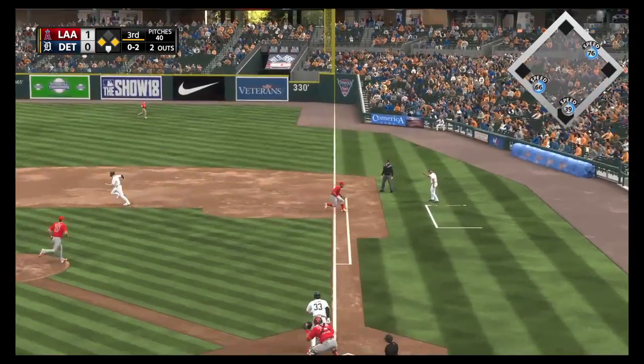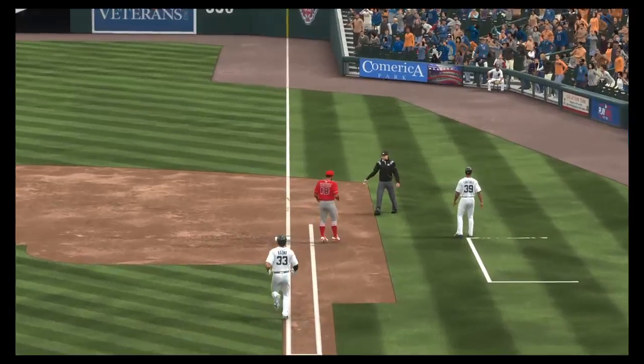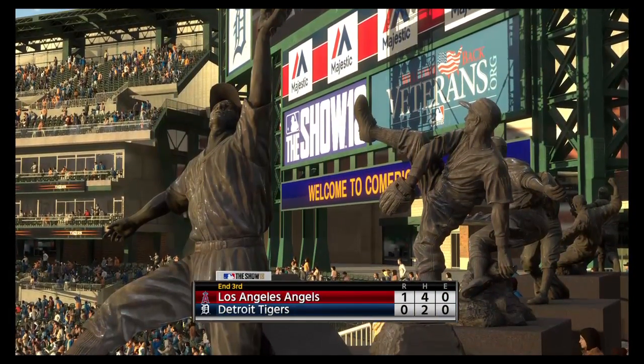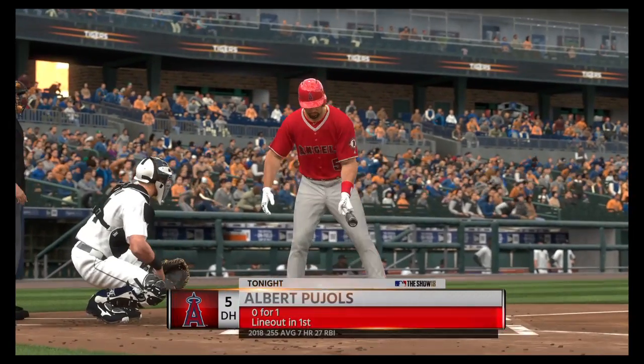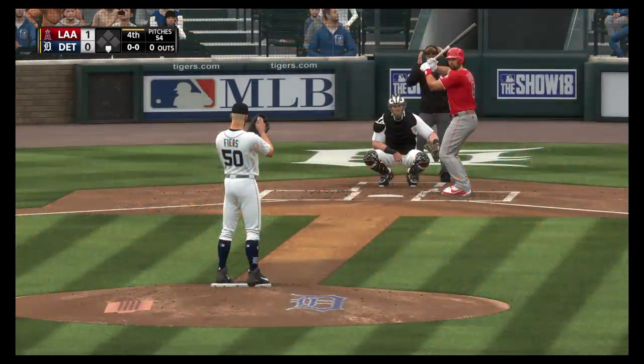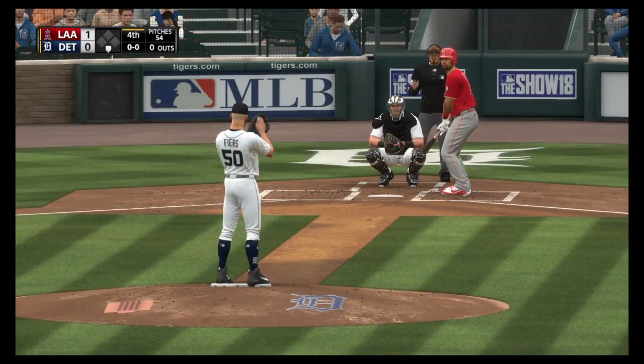Hit down the line at first. And the 2-out threat will not come to pass as the inning is over. Stepping in and ready for another shot, Albert Pujols. Hit it hard but lined out in his first at-bat.